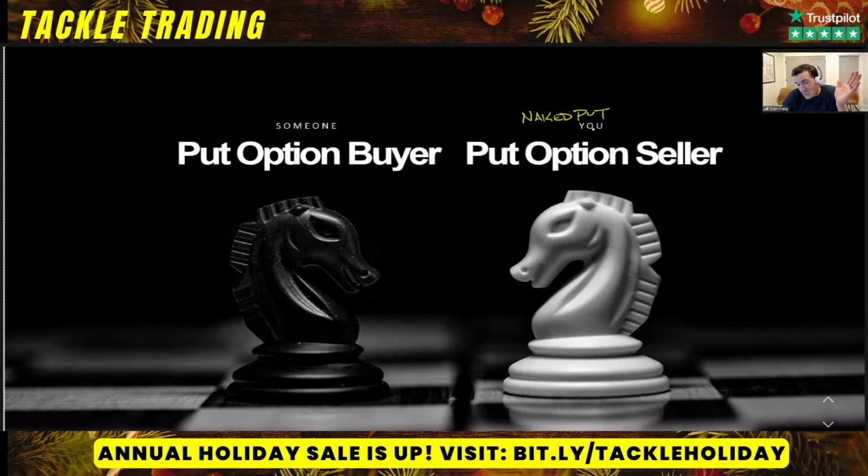And so, just so you know, a naked put is just another way of saying sell a put option. When you sell a put, when you short a put, you are entering a naked put position. There's some reasons why they call it a naked put, but it's just a synonym. We're just selling puts.